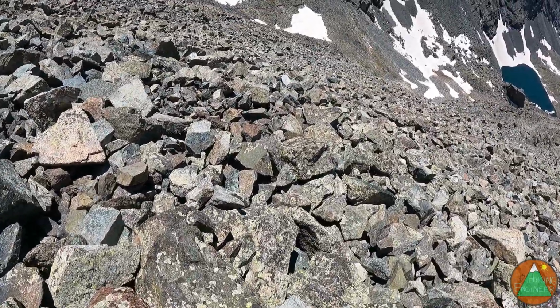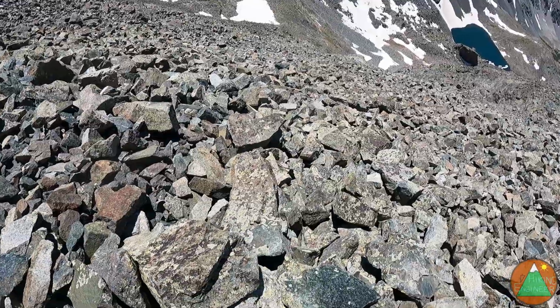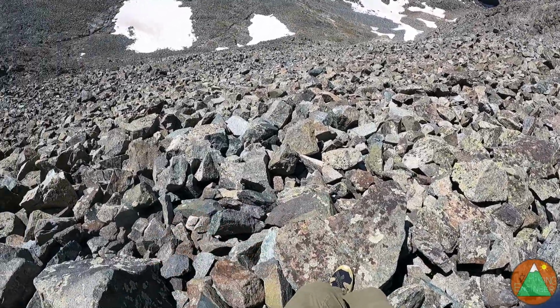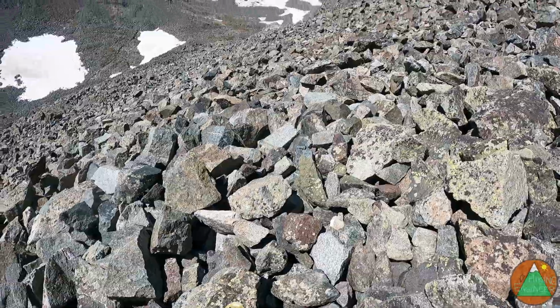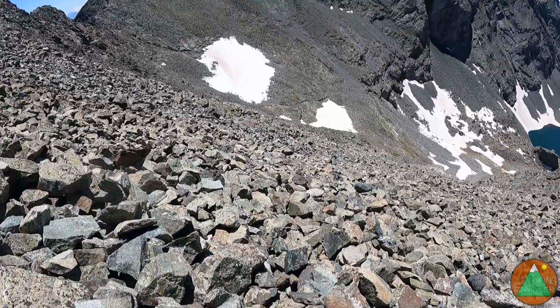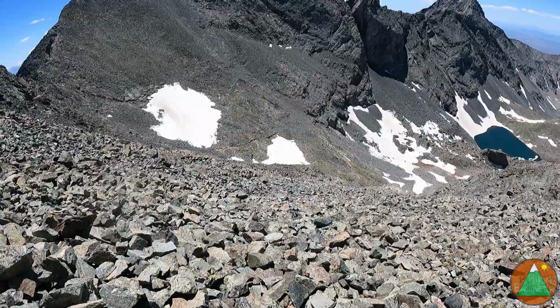I just have a bunch of boulder-strewn landscape before I get there, but this should be okay, I think. As a big boulder shifts under my feet. This is a steep slope, so some of these rocks are absolutely loose, but just headed straight down. I see the cairn, and then I'll reassess.